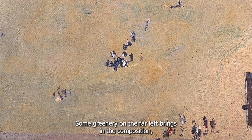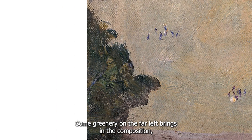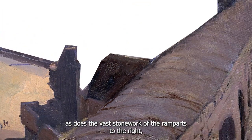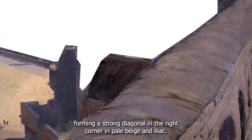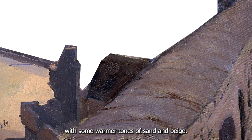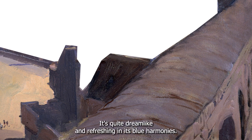Some greenery on the far left brings in the composition, as does the vast stonework of the ramparts to the right, forming a strong diagonal in the right corner in pale beige and lilac. The colours harmonise into blues and lilacs with some warmer tones of sand and beige. It's quite dreamlike and refreshing in its blue harmonies.